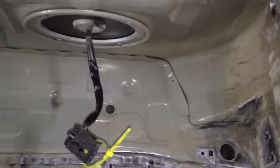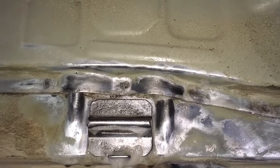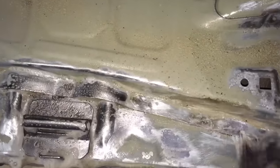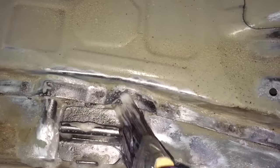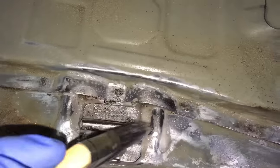So part way through the corrosion treatment process now, we've wire wheeled all the loose corrosion away. Now we're using POR-15 Metal Prep on a brush, which is a liquid, which obviously seems quite odd putting onto bare metal, but it's a neutralizing agent which has to stay on the bare metal for 30 minutes. So we're just doing that on all the areas that we've treated corrosion.